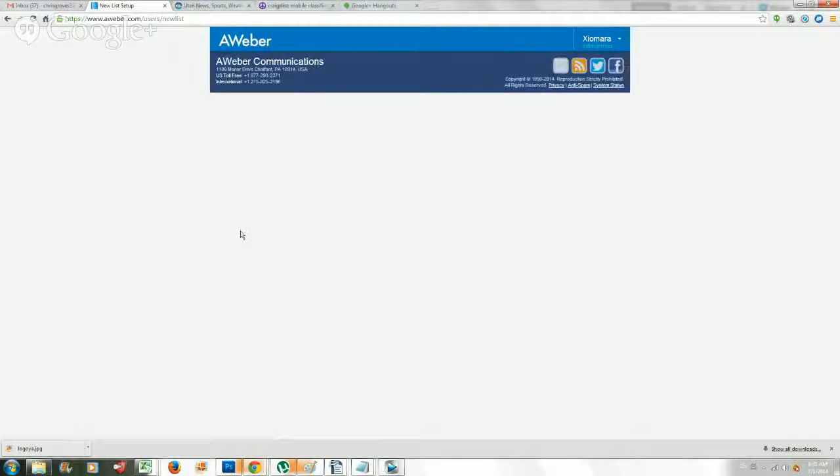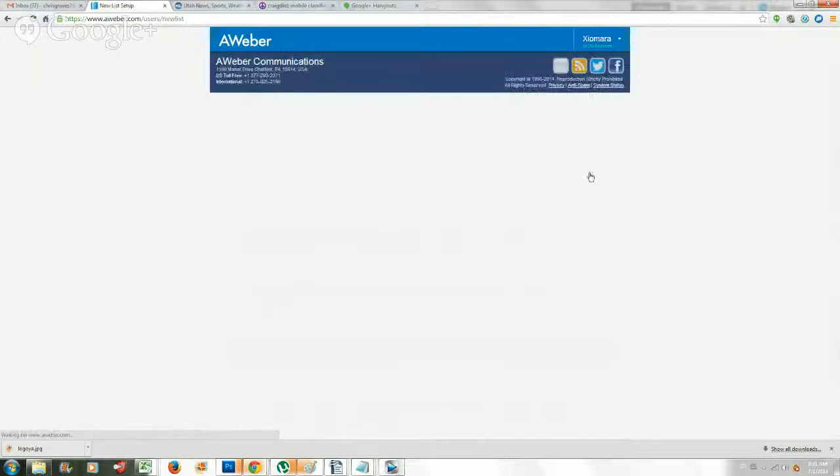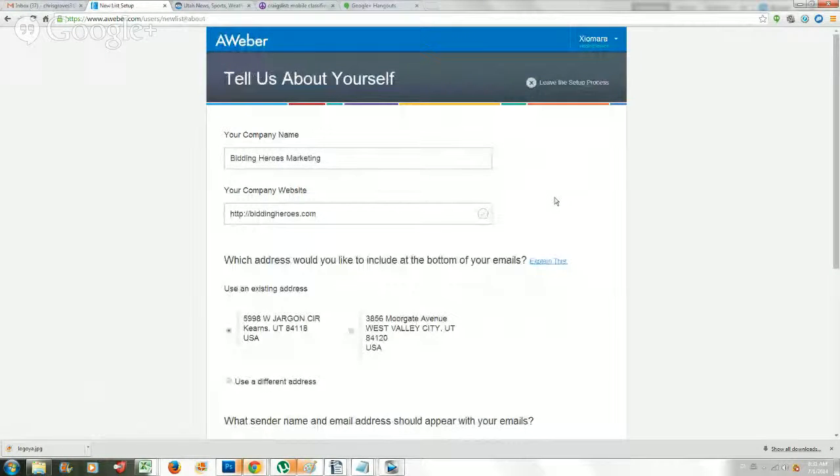New list. And it doesn't look like it's loading like it's supposed to, because it's supposed to have all this stuff right here. Try it one more time. There we go. That's what it should look like. You're going to get a page that looks something like this.